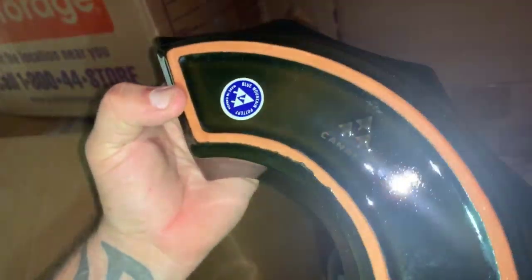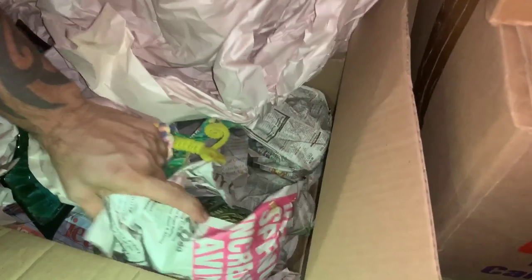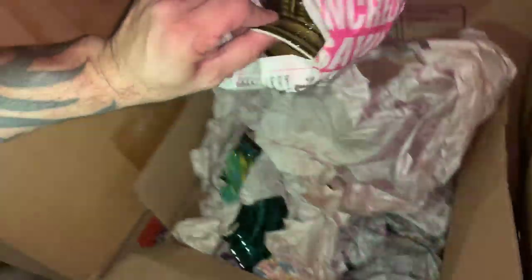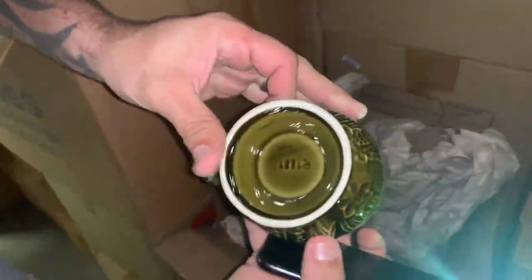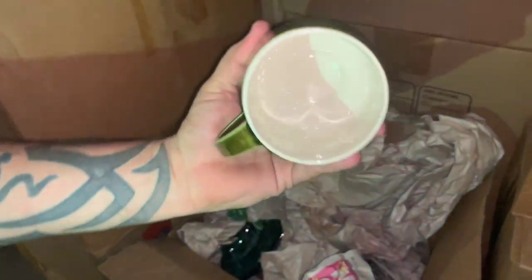Look. Yeah, baby. So great. Oh, look at the pattern on that. And it's got more pieces, hopefully. Hopefully the whole thing's in there. Y'all, I hope we just scored some old school pottery, y'all. Look. Made in Portugal. It's got a stamp on it.